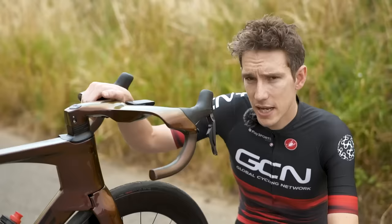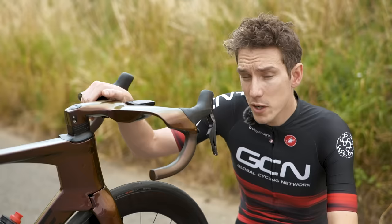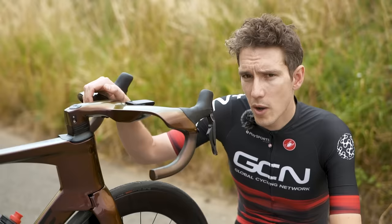So over a 40 kilometer long time trial, ridden at about 35K an hour, it will work out as saving you about 23 seconds. And while some riders and some body shapes will get even more benefit than others, apparently in their real world and also wind tunnel testing, every rider saw a benefit.